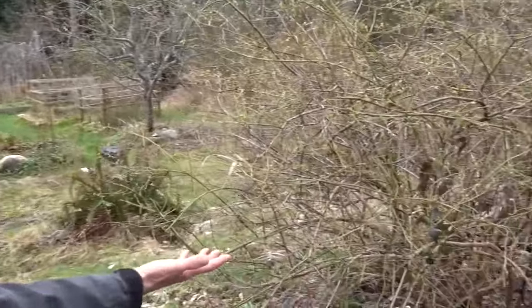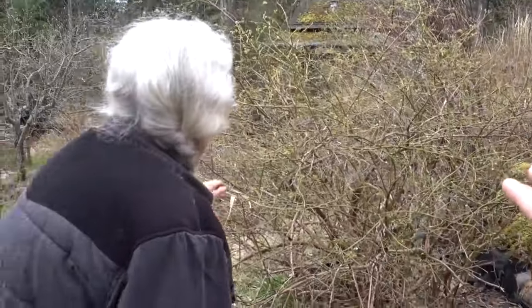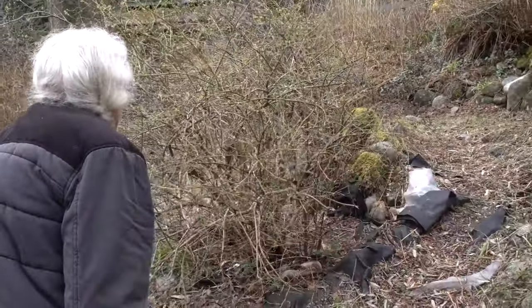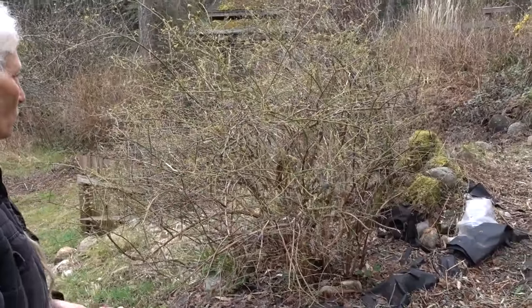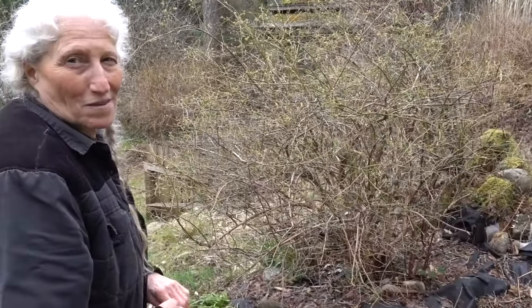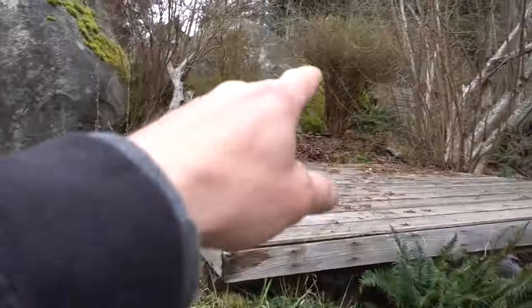So here's one of the original blueberries. This is a 30-year-old blueberry bush, believe it or not. It produces buckets. Like my mom will come out, pick a whole bucket, and I'll come out, pick a whole bucket. Yeah. And that's one of them. That's one blueberry. Yeah, and we're going to start getting into the fruit. And there's a couple other big ones up there.